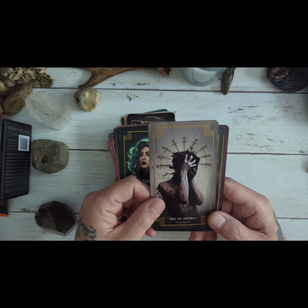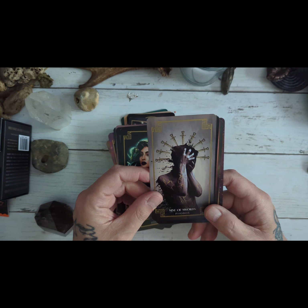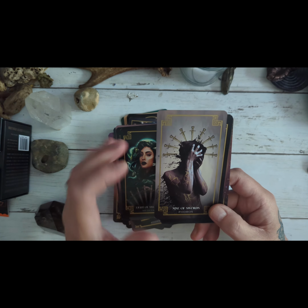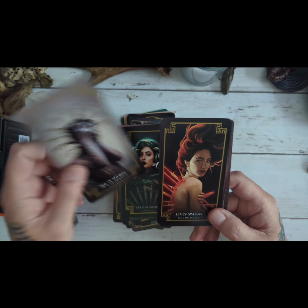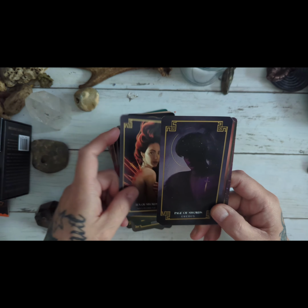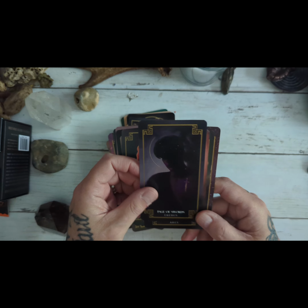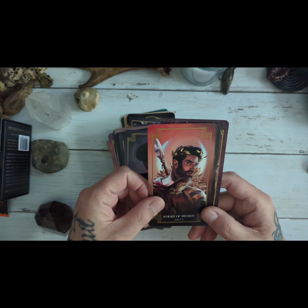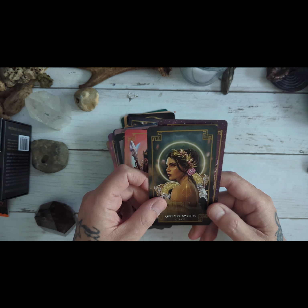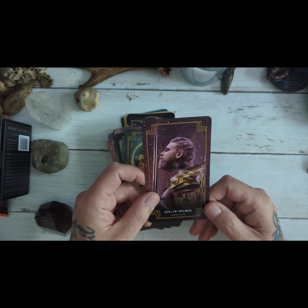Phobos as the 9 of Swords. What better archetype could you have as Phobos? As we all know, the word phobia comes from that. And so yeah, that's an absolutely perfect depiction. And the 10. Kind of a dark, very, very dark card. The Knight. Circe as the Queen of Swords. And Uranus as the King of Swords.